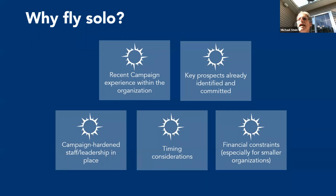So other things to consider: if you have key prospects already identified and verbally committed, and they're your board members, and you know where the bulk of the campaign money is coming from, it's another reason to say, hey, we may not need to go outside for this help. If you have people who are experienced in campaigns in leadership, both at the administrative level, your CEO, and in the development staff, that's another reason to consider. Timing is one. If you need to get going right away, that's something to consider. And then financial constraints, probably the biggest consideration, because a consultant costs money.